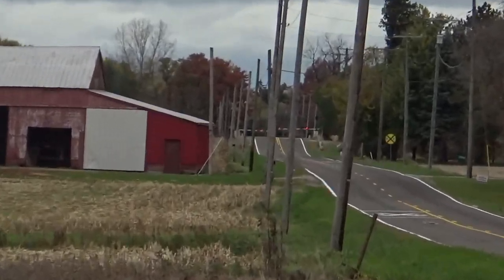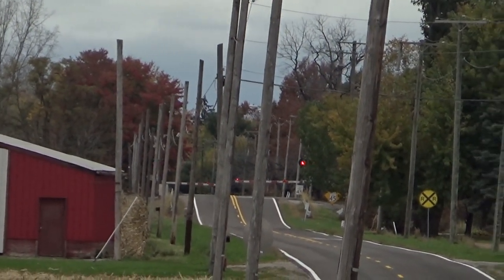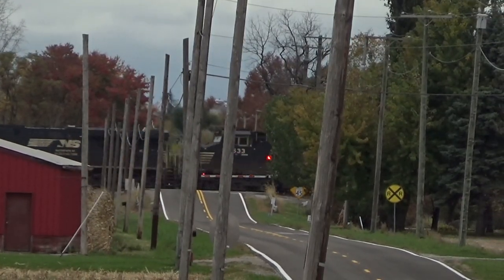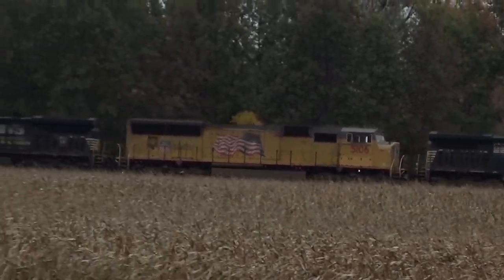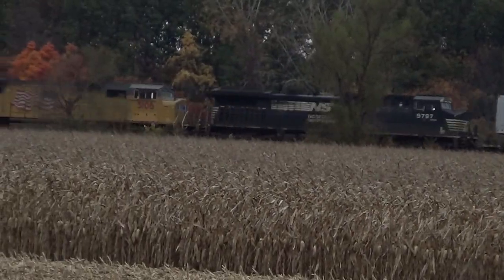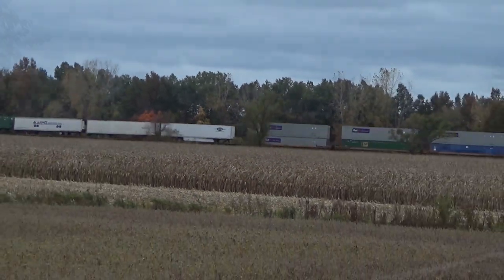After waiting, 10Q would clear, and we would get another westbound train on the Chicago line, with the UP SD70M shown third on this intermodal. That's going by Jobba. Sometimes that has to happen.